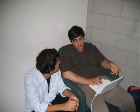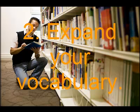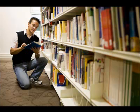Here's tip number 2. Are you ready? You need to expand your vocabulary. This is absolutely critical. You need to have good vocabulary. And not only vocabulary, but you need to increase your vocabulary in many subjects because you're going to have to read about a lot of different topics at the university.